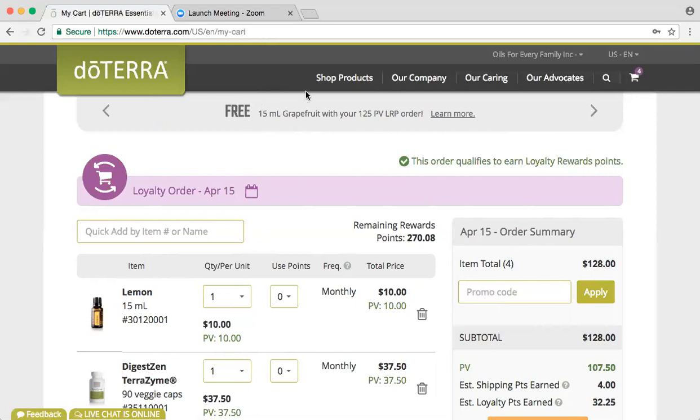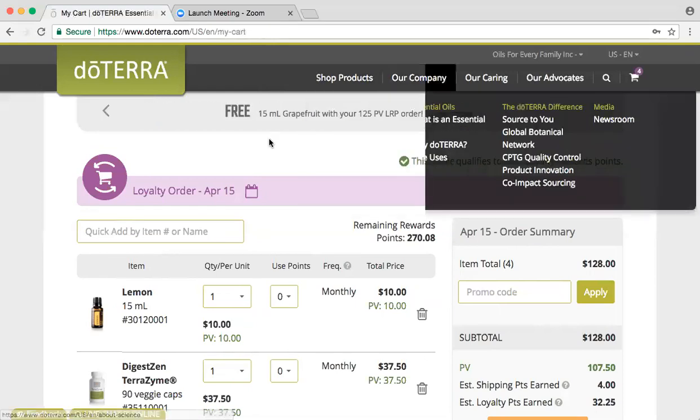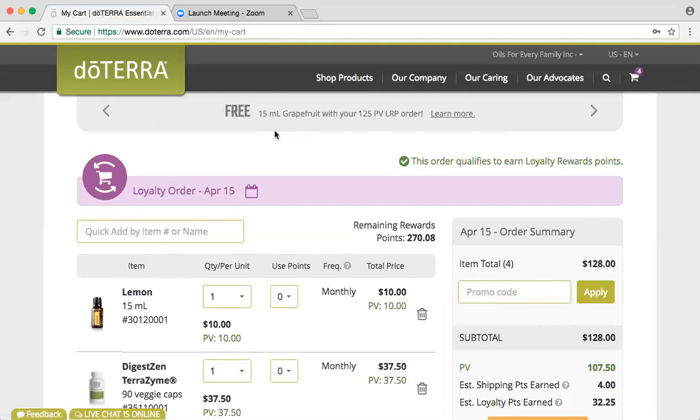And then also you'll see we have the free 10 mil grapefruit when your cart is 125 PV. So I'll kind of explain that as we go as well. So those are really exciting to have. That banner will always show our promotions and deals that month.